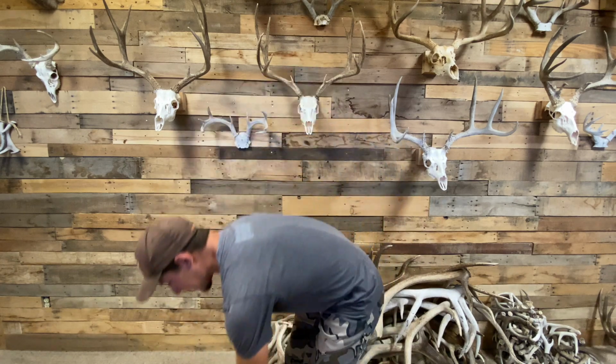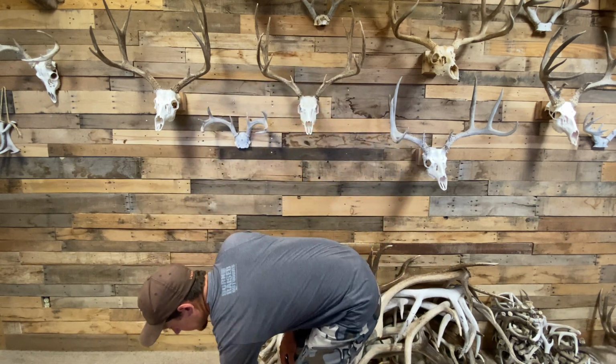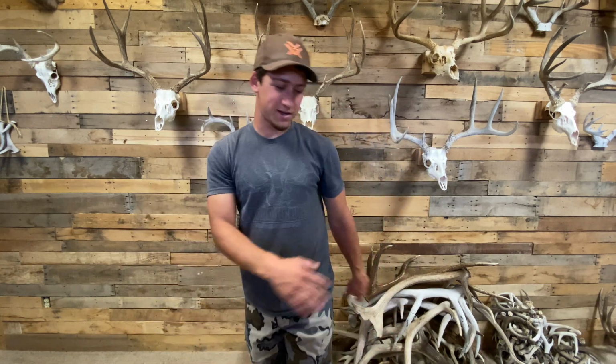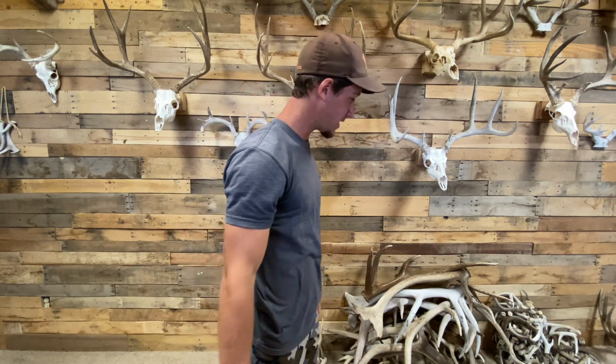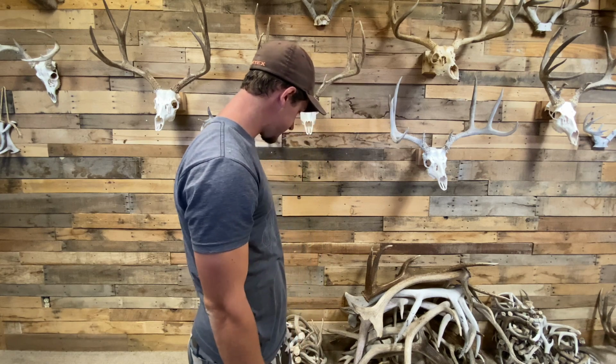So that's most of the mule deer sheds. We had a lot more stacked in here, but we went through them not too long ago and picked out a bunch of the ones we never looked at. Probably took over two-thirds of our stack away, but anyways.